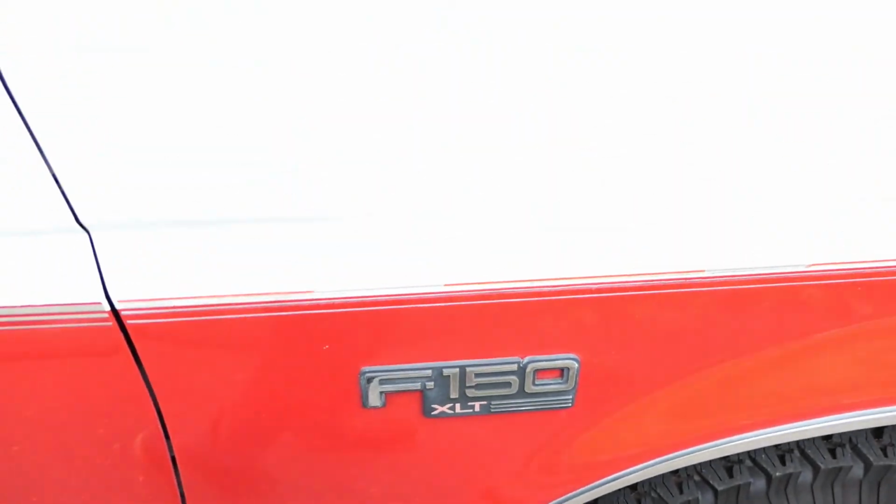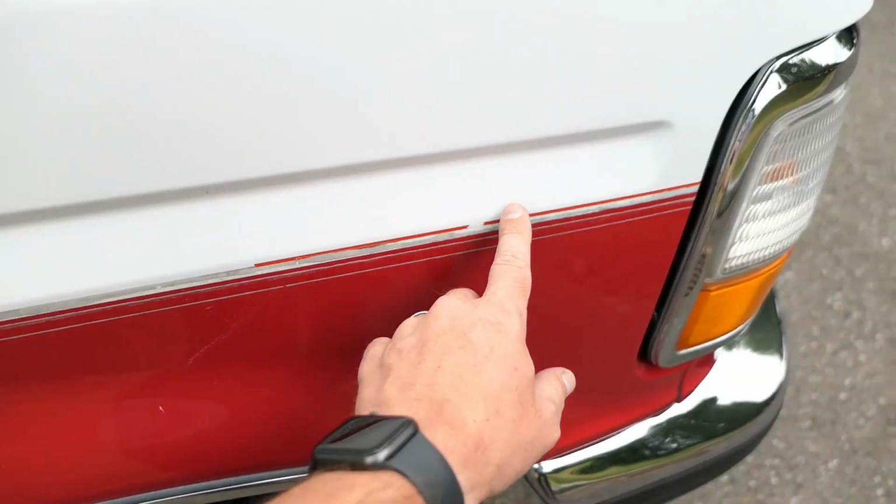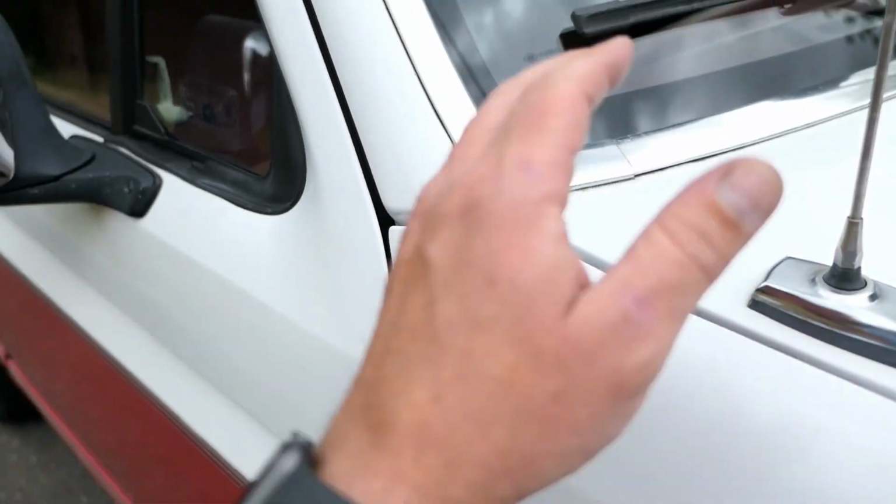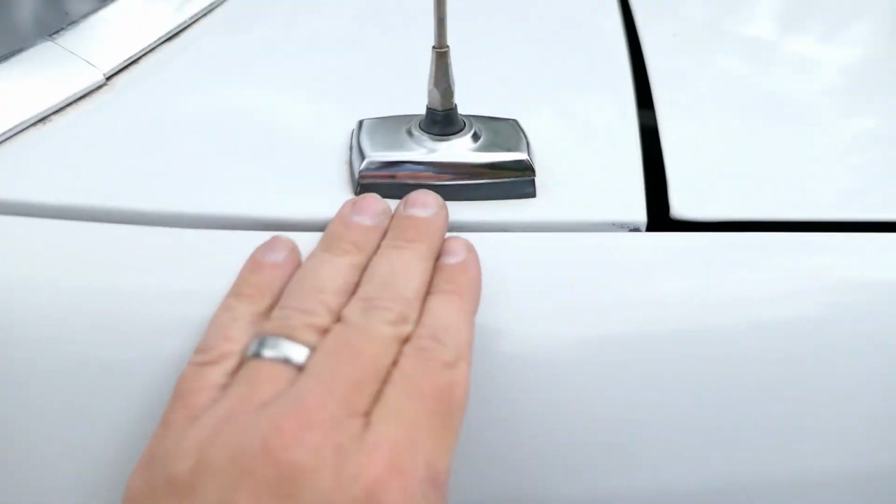But for being 26 years old, there's some chipping on the pinstriping on this one. On the passenger fender is probably the worst. We had the windshield replaced. It was the original, but it had a good little crack right down here, so we had that replaced. The cowl's in good condition.